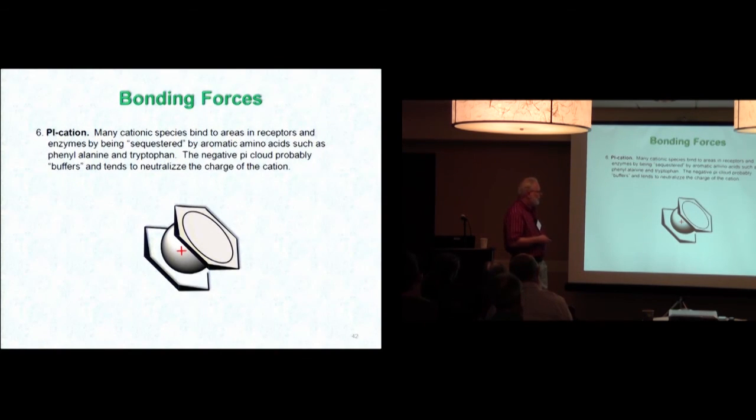And the pi cation, acetylcholine esterase is the best example of this. Whenever you have a charged molecule, acetylcholine is a charged molecule, but a charged amine would be the same. People used to think that you had to have a carboxylate, so you had another counter ion to balance it. But in acetylcholine esterase, which has a charged nitrogen with three alkyls around it, they found out in the enzyme that it actually was sequestered by these aromatic rings, phenylalanines and tryptophans, because aromatic rings have high electron density. So you have a positive charge, which is electron deficient, being sandwiched in between two electron-rich rings, and so it stabilizes a pi cation.